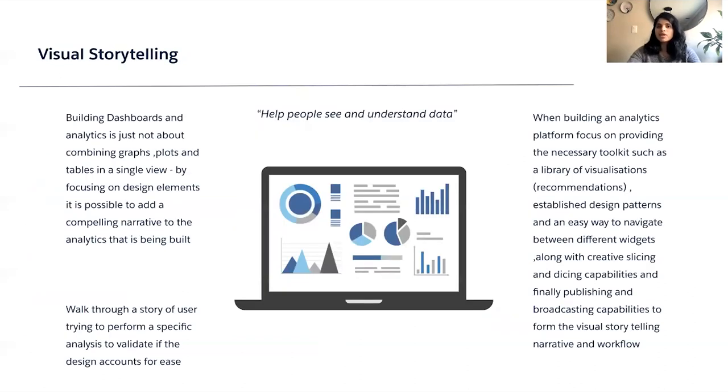The next important thing that I've noticed in building a successful analytics platform or product is visual storytelling. It's not just important that you combine graphs, plots, and tables in a single view, but it's also important to focus on the design elements to add a compelling narrative to the analytics. Oftentimes, analytics is not just for consumption, but also to present findings to a larger audience, which is when visual storytelling becomes really powerful. You're able to drive your point through a narrative that you have formed out of the dashboard that you could build through your product.